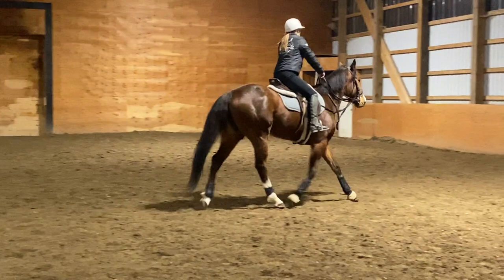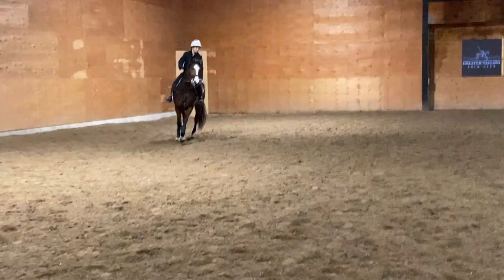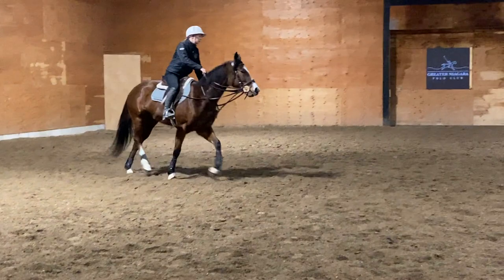I'm also working on getting her to lower her head a lot more while I'm riding, because for the first little bit she liked to run with her head really high. And I want to make sure that she's building up muscle and carrying herself properly.